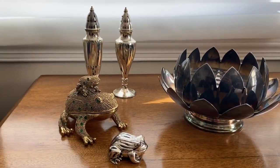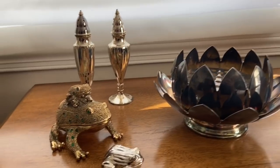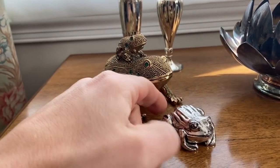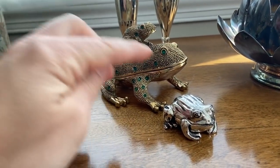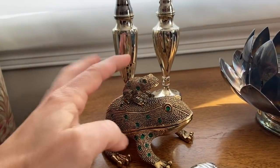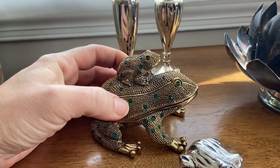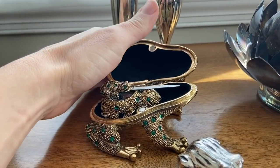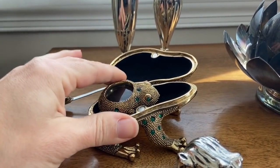All of these items I found at Savers, some as far back as November. So I'll start with the frogs first. I purchased these in November. I actually found them in the bags on the wall. And this one is a little silver frog that's a box. And this one, you can see is gold. It's got these green rhinestones and they all appear to be there. It's actually a desk set. It has a letter opener and it has a magnifying glass.